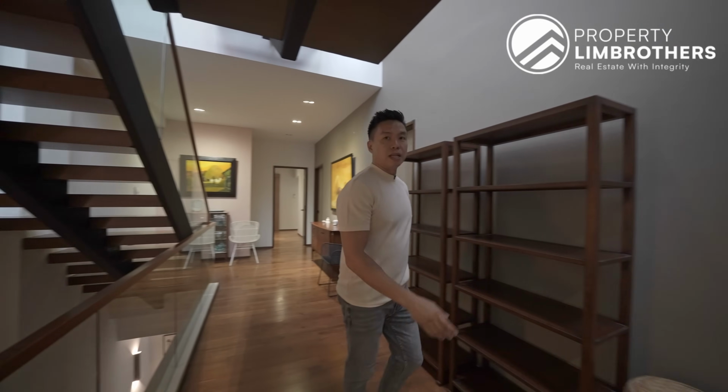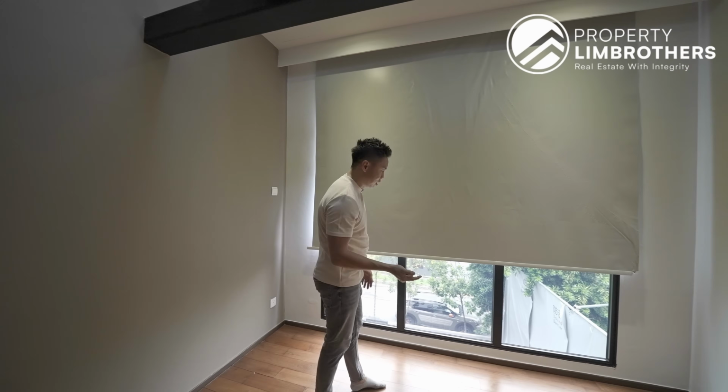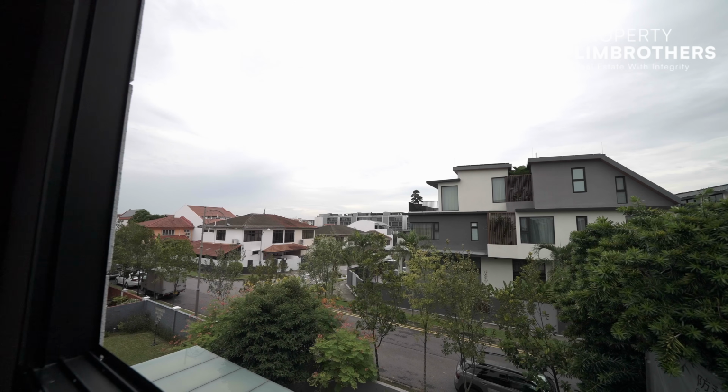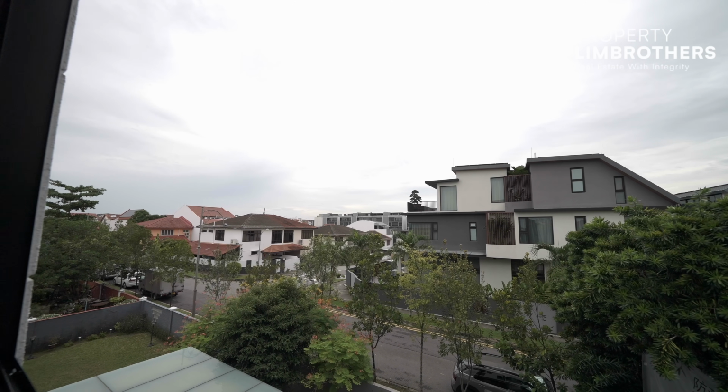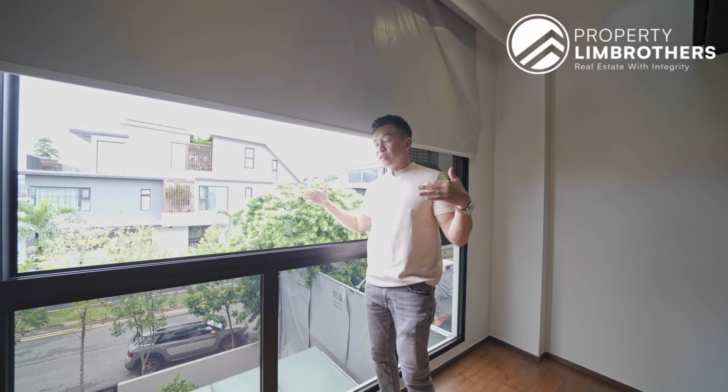Alright, so we are at level 2. Let me just pull up this blind for you to see. I just want to show you how a single-loaded fashion looks like on level 2 itself. As you look back, you're going to see that road there, you're going to see your back door. Your distance from the other house is actually pretty far away. You can also feel the quietness of this enclave.